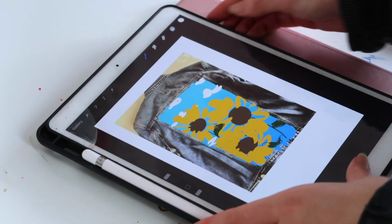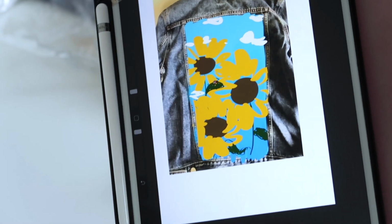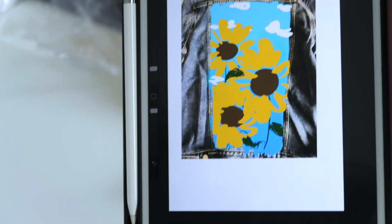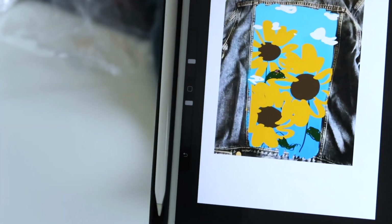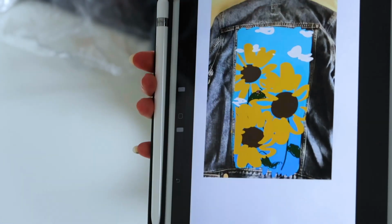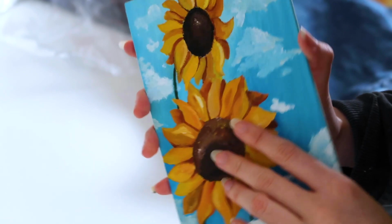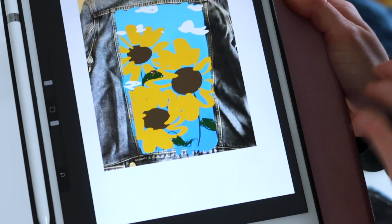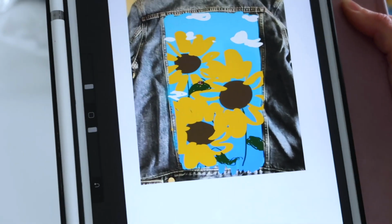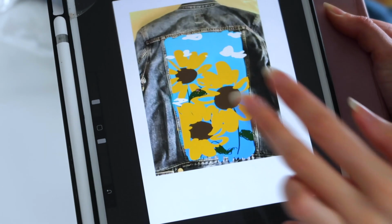So I've just taken a photo and very roughly sketched out the design of the jacket on the photo, so you can kind of see what it looks like. Obviously it's very messy, but I've got a bright blue background with some yellow sunflowers. The customer wanted me to base the jacket off this painting, but she wanted more flowers. So that's the rough idea of what I'm going to do. I'm going to send it over and then I will start sketching out onto the jacket.